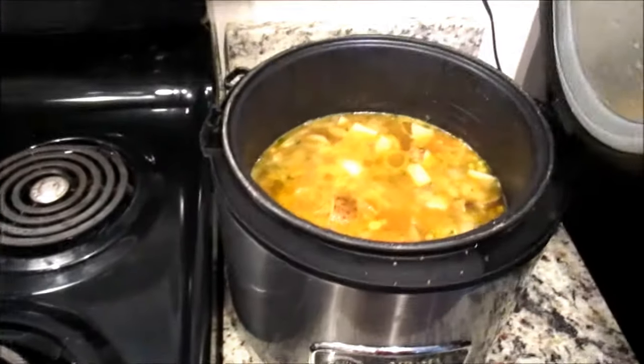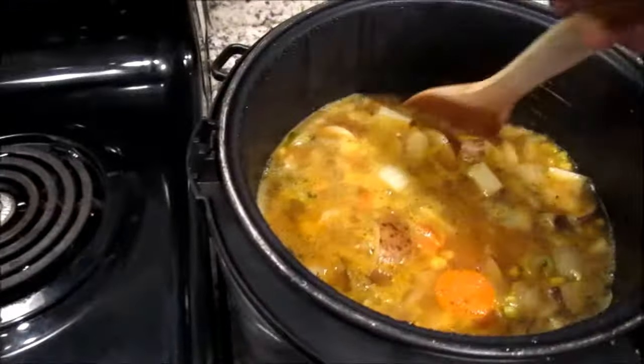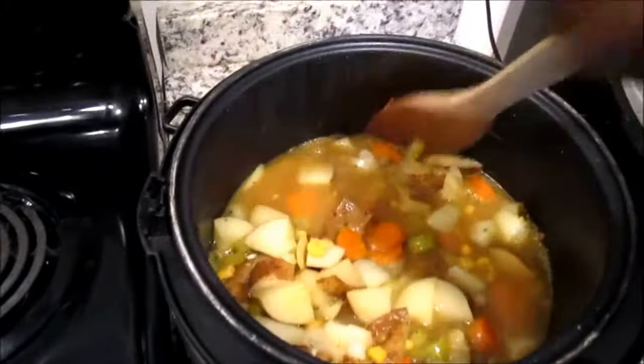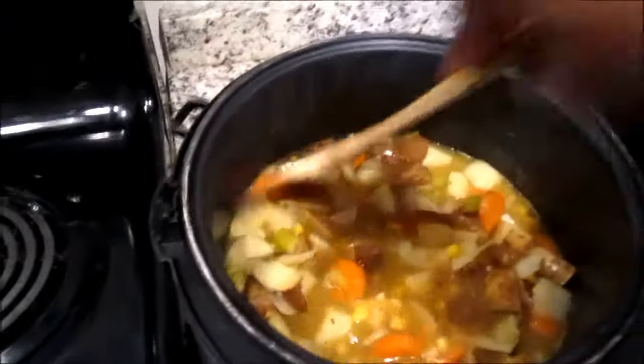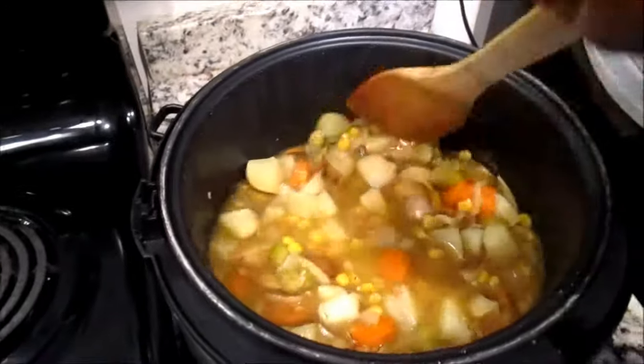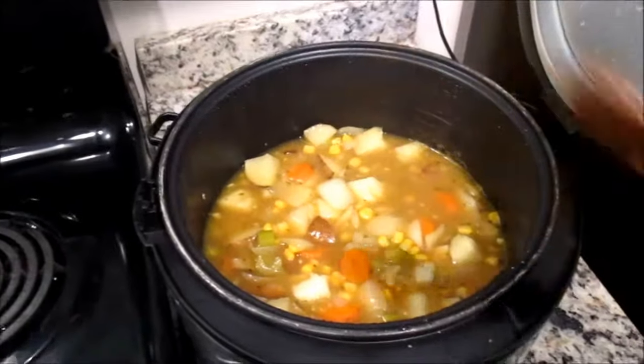Oh my gosh, you guys, this smells so good. I wish you could smell it from this end. I'm not a huge soup person, but as soon as fall hits, all I want is soup and pumpkin spice lattes. Can't wait to eat this.